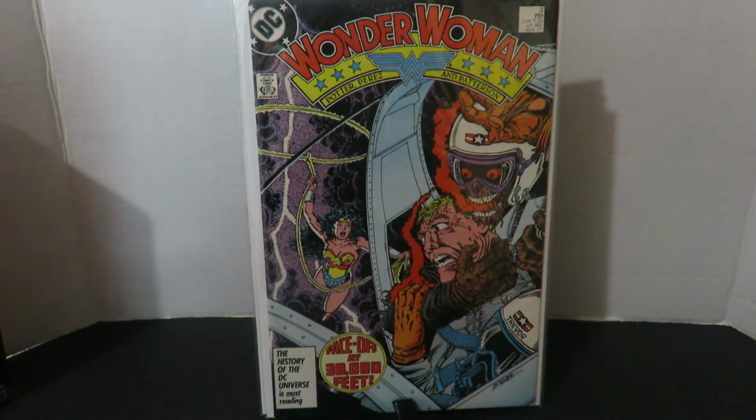Wonder Woman number 2, George Perez run. It's another run that I'm trying to complete. I got 2 comics in this. I'm just missing maybe 3 or 4 to have the whole run from number 1 to number 24, I believe it is, which is the one that George Perez wrote, co-wrote, and also drew. So really good.